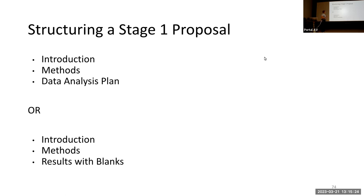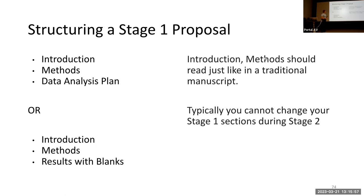The thing that's different is this third part. So there's two approaches that I think have been very successful. One is writing out a separate section that is a data analysis plan. I'm going to talk about how you might decide between these two approaches. But the data analysis plan is a description of what you plan to do with your analysis. Alternatively, you can do a results section with blanks, where you just write out your results section and you omit all of the numbers and the things. And I'll show you what these might look like.